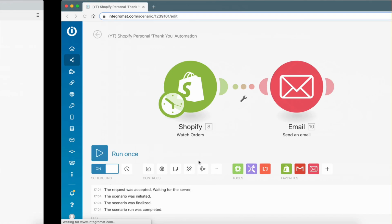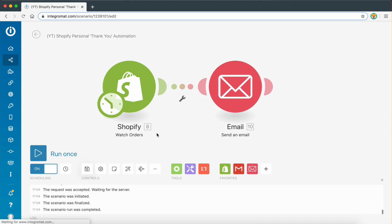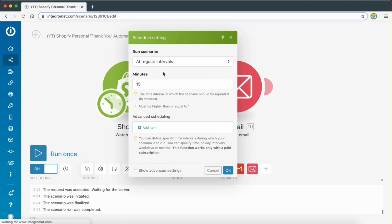And now what we need to do is go to our Gmail. Let's see if this works. Refresh. Okay, so the reason it doesn't work yet is because, as you can see here on the trigger, I have this set to 15 minutes, right? So every 15 minutes it's going to check for the new orders that were placed in the store, and then only it's going to send the emails, right? Which I think is good, because it doesn't really make much sense to send the personalized thank you email as soon as the order is placed, because that looks fake, right? So it's good to wait a bit, and then send the email.